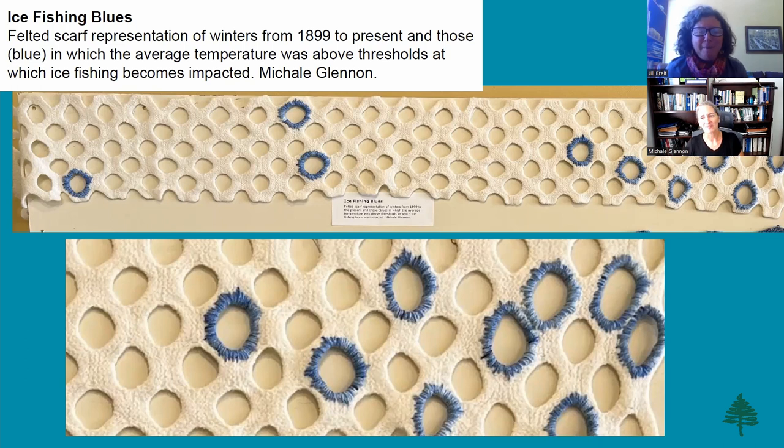I can see why. So I made it first with a number of holes, each hole representing a winter, starting in 1899, as far back as I could. So each of those holes is a winter. I think of it hanging vertically, so you read it sort of like a book, starting at the bottom left and reading up, with each hole being one of those winters. And then after I made it, I felted it to give it a more robust texture.